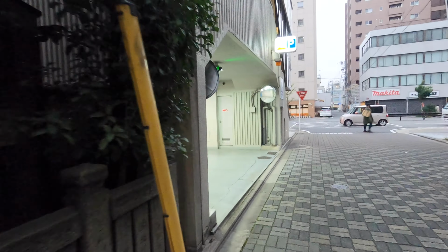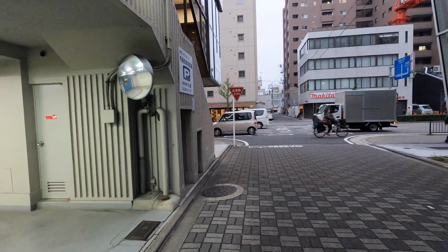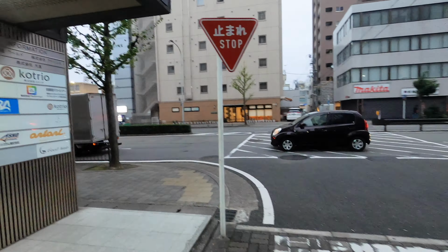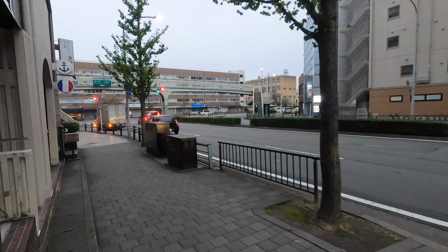All right, so it's gonna be a little bit of a walk, but I'm trying something new. I stopped using the wide view angle, and this is just a regular view. Let me know if you like the wide angle view or just a regular angle view.